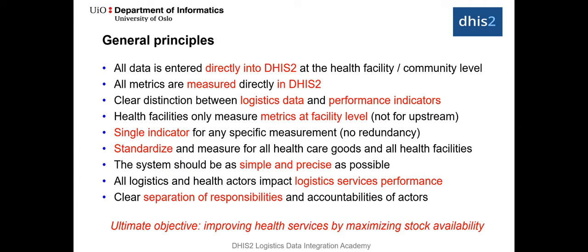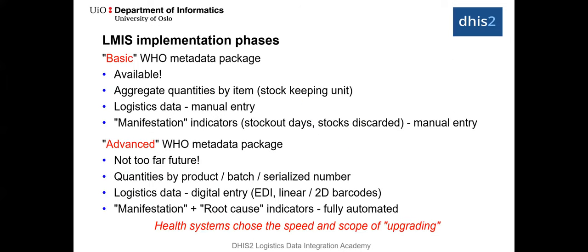And also to keep in mind that we all know that we do a lot of reporting and that will not go away, but ultimately the objective of the performance measurement and of implementing or expanding LMIS is to improve health services to patients and not only to generate more and more sophisticated reports. So we want to maximize stock availability. That's basically the ultimate objective of any logistics service, to make sure that all the items that are needed at health facility and community level are available at all times.